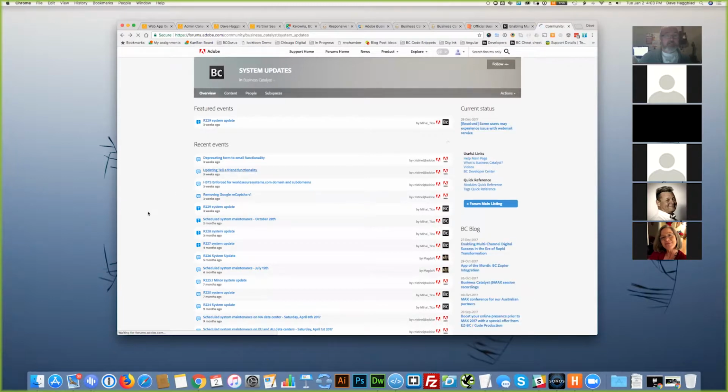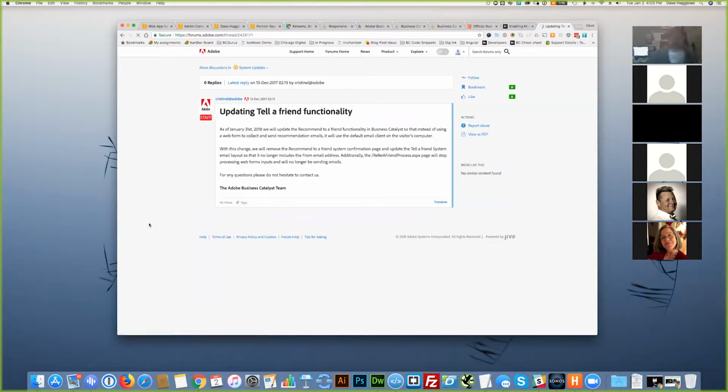And the next one is updating the tell a friend functionality. I don't know that it's being used that much. I do know a couple of partners that I've talked to were using it. But again, as of January 31st, they're going to update the recommend to a friend functionality, so that instead of using a web form to collect and send the notification emails, it will use their default email client. So they're going to remove the recommend to a friend system confirmation page, and update the tell a friend system email layout so it no longer includes the from email address, et cetera. Again, they ask you, if you're using that functionality, to make the required updates by the end of January.